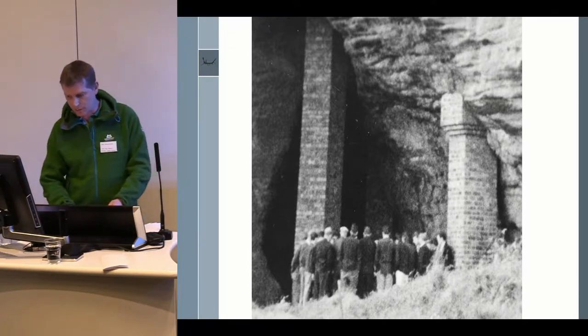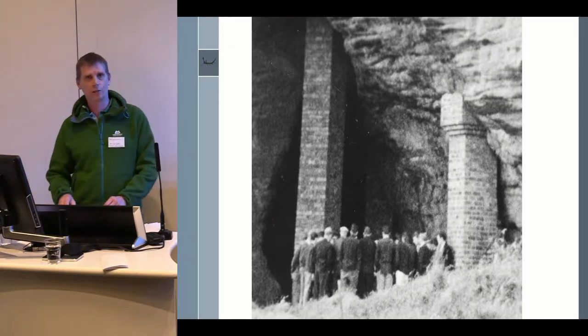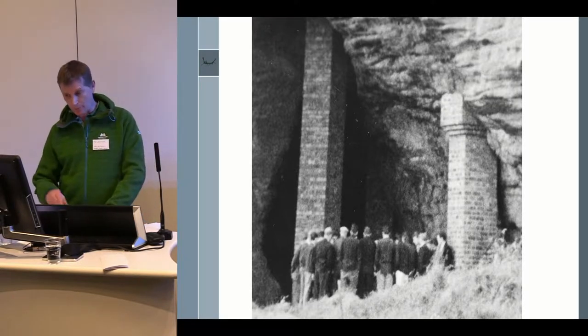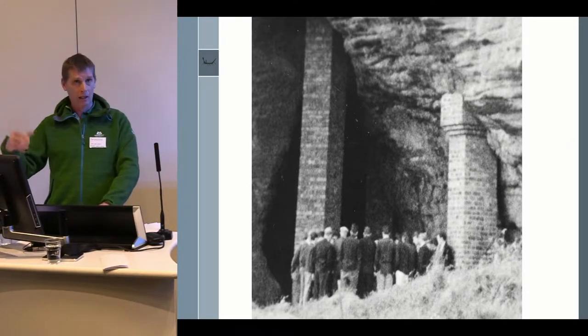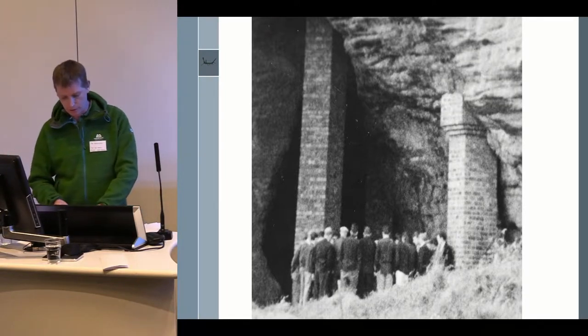So it's created a very unstable area. This is actually a picture of coal miners surreptitiously gambling when it was illegal, away from the prying eyes of the local constabulary. The brick pillars, though, were unsuccessful because after this picture was taken, the whole front section of the cave actually collapsed, and the front of the cave is now blocked with a huge pile of rubble.